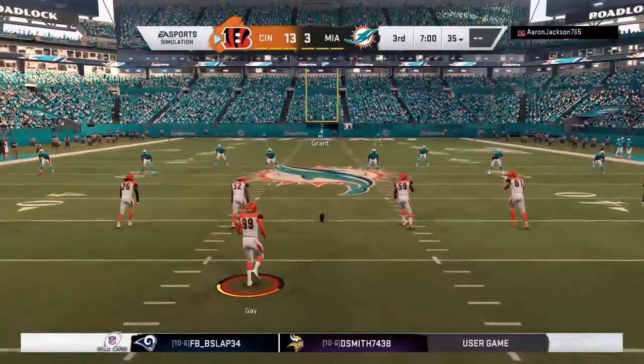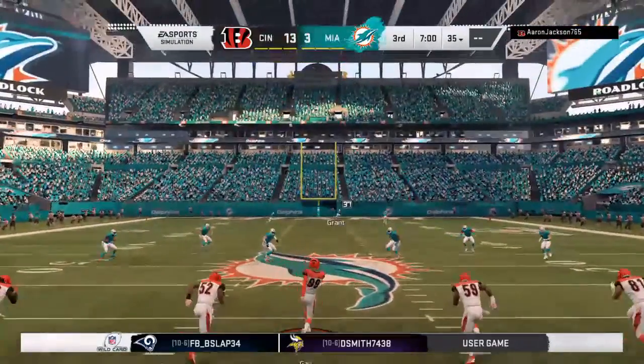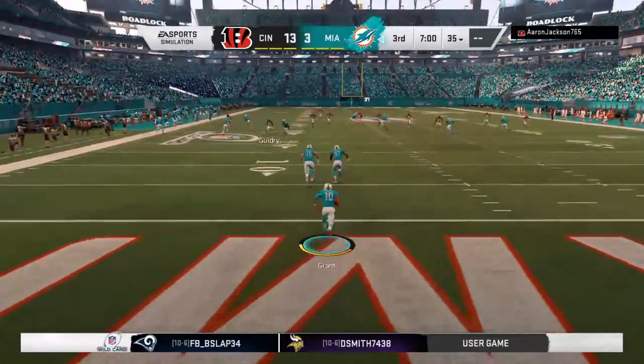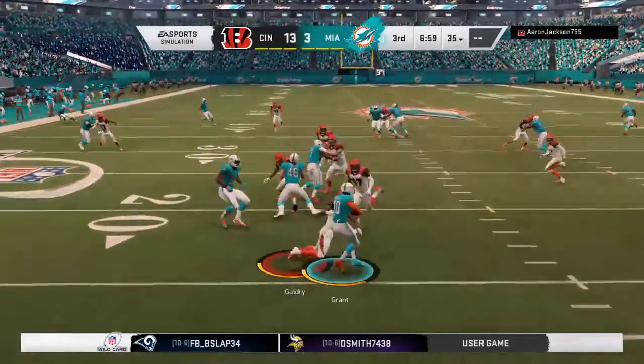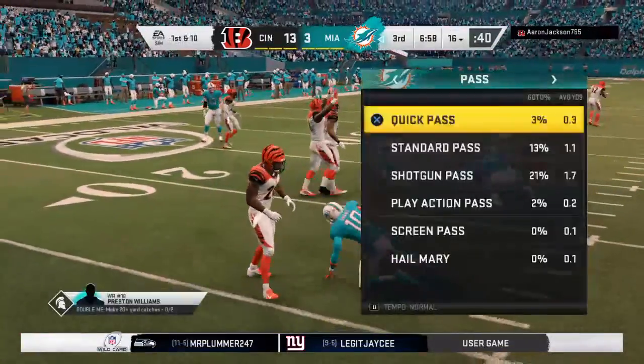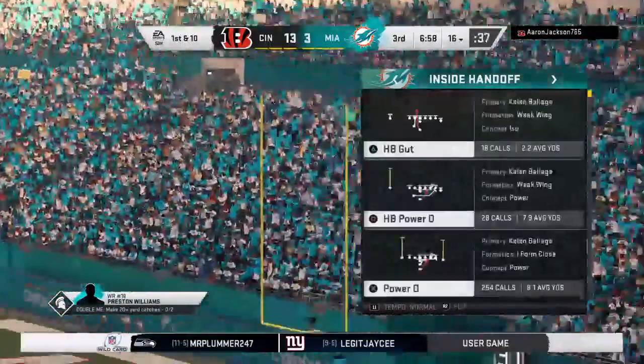Both teams try to avoid being one and done in these playoffs as we start the second half of this AFC wildcard game. That's fielded in the end zone. And in hindsight, probably should have stayed where he was, as he'll only get back to the 16-yard line.